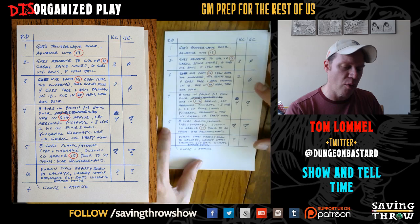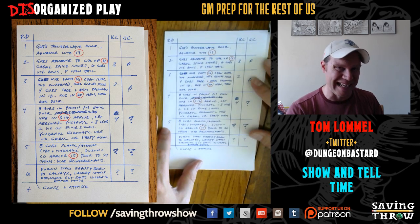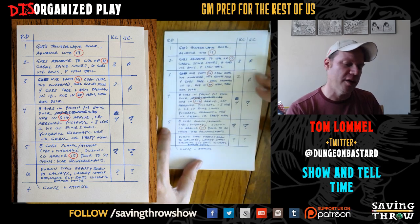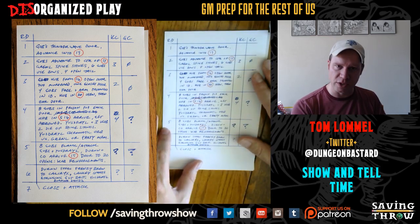And I will also do this if I'm having a boss battle and I'm not sure, like the villain has so many abilities that I don't know what their best opening move is. I will write down, okay, here's the first three or four rounds. He casts this, he tries to do this, he holds this in reserve. Now he's out of fifth level spell slots. He's going to start upcasting second level spells to fourth, etc. I just like to have notes like this.